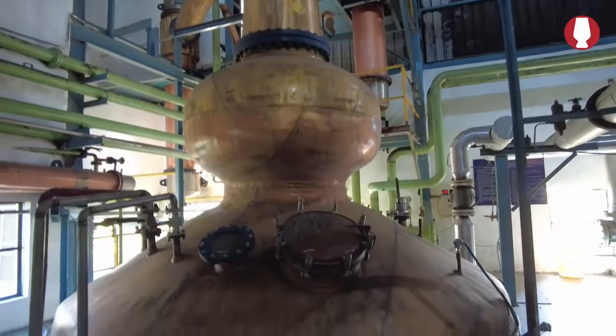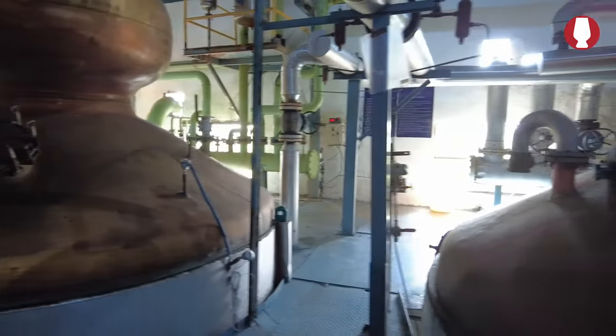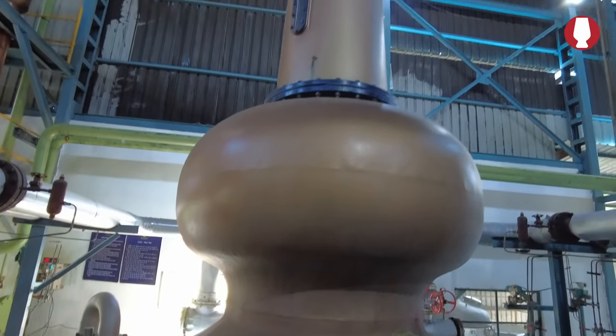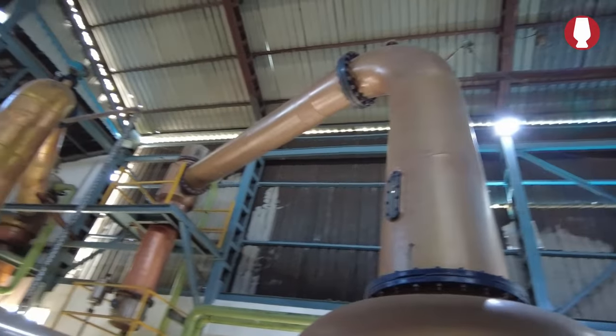The wash stills are 25,000 liters each, and the spirit stills are about 15,000 liters. Every day the maximum capacity that we can run is about 12,000 liters. That's what we can distill from all the six stills put together. Although the current capacity is six stills, we are planning to add another set of two more stills to the distillery over the next couple of years. Four sets of them. All these are Indian made copper pot stills, designed and made in India in their entirety.